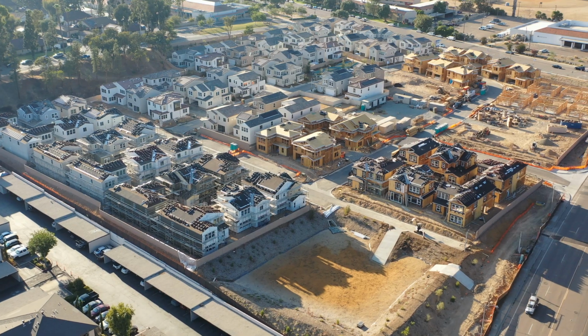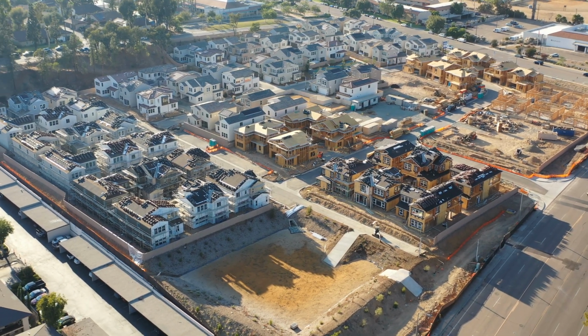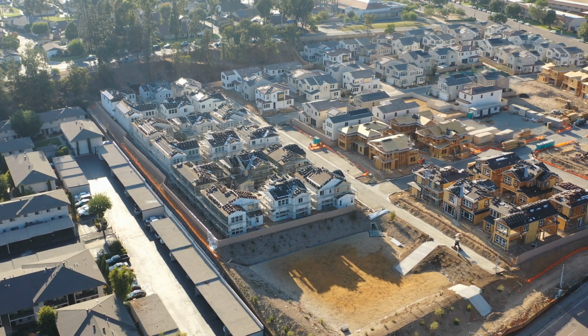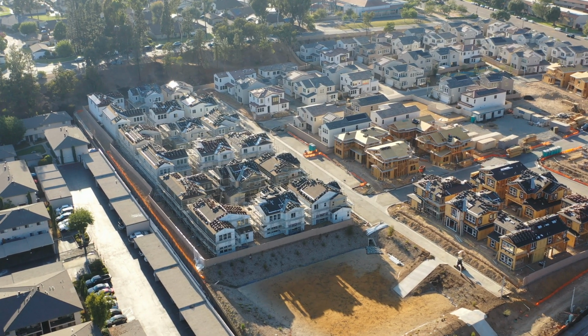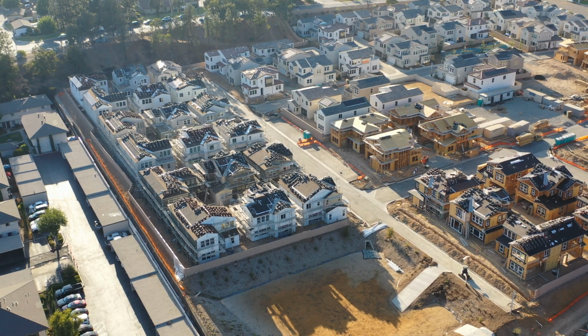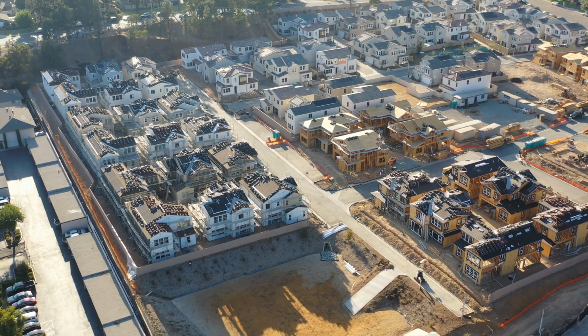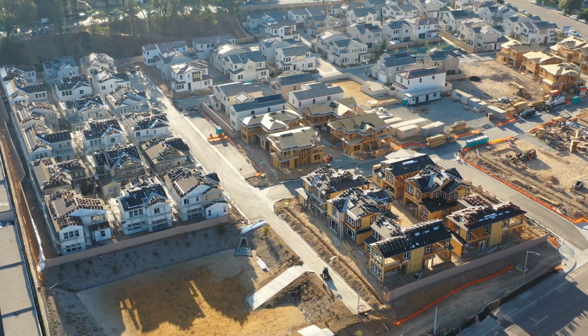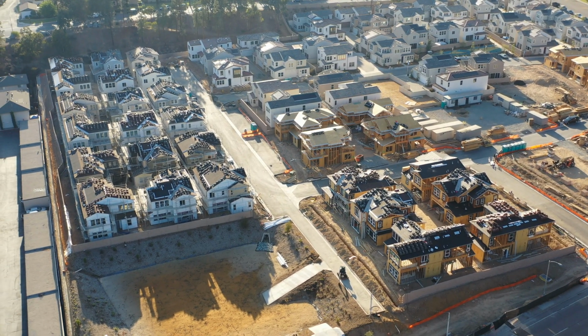this land was basically undeveloped and abandoned, and there was a lot of bad things going on. People would dump mattresses and couches; it was an illegal dumping zone, what have you. So these homes were such a blessing for our community, such beautiful homes.